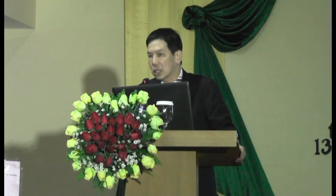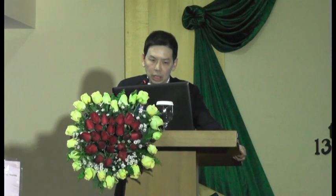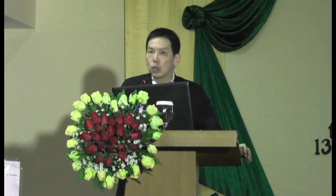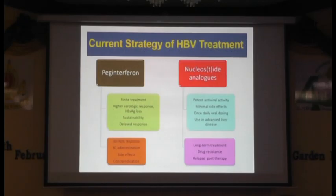And it requires subcutaneous injections, and if you explain interferon, you can see that it has a lot of side effects. Even so, 86% of the patients are able to tolerate these side effects and complete the treatment duration. And another thing is it's contraindicated in advanced liver disease and in some with severe autoimmune mediated disease.